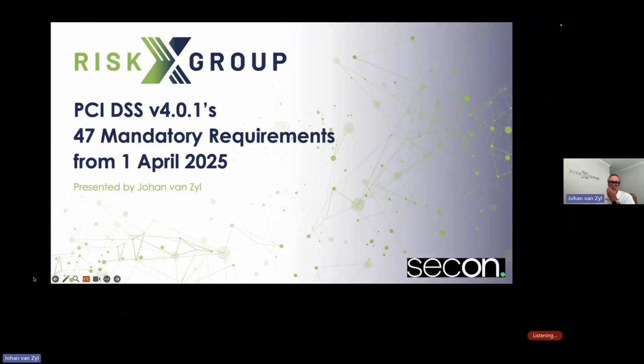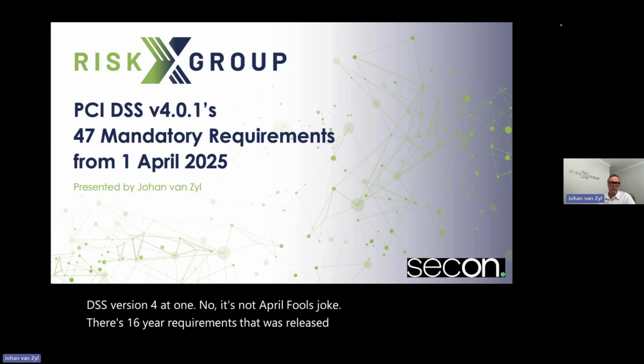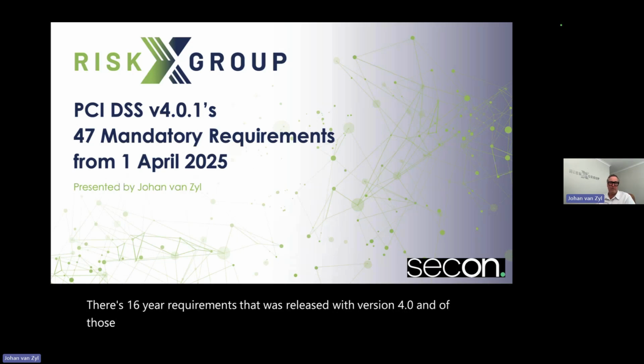Perfect. Right, so we are going to talk today about these new requirements of PCI DSS version 4.1. No, it's not an April Fool's joke. There's 60 new requirements that was released with version 4.0, and of those, 47 requirements were best practice requirements, which become mandatory the end of March this year.